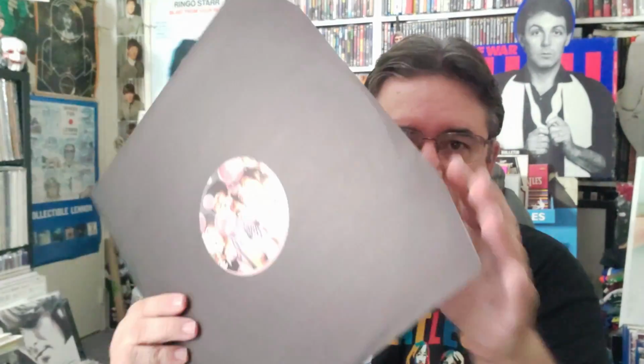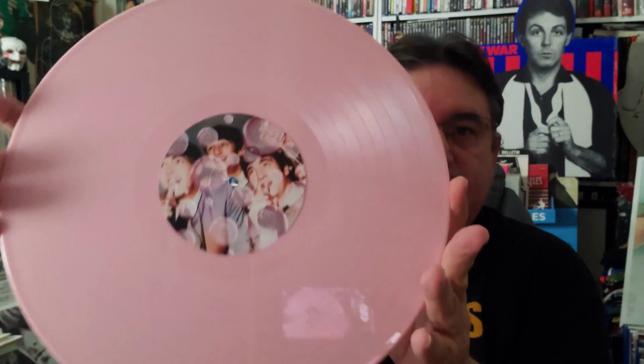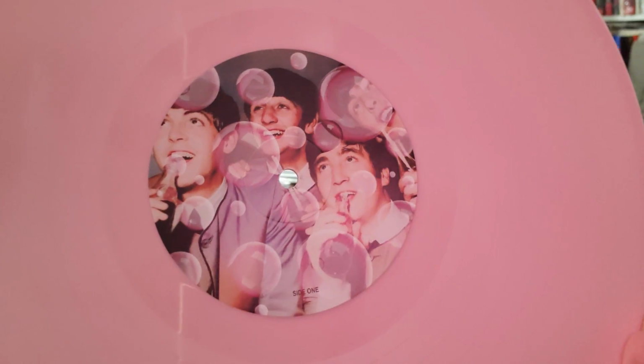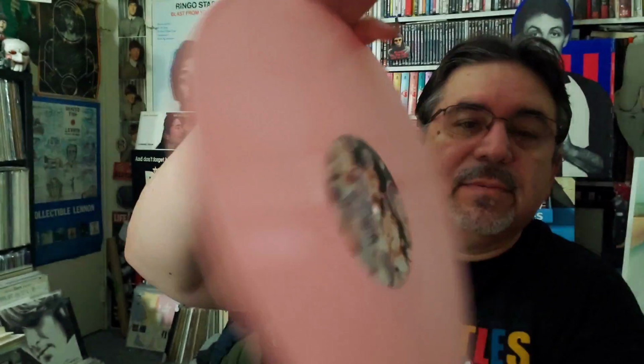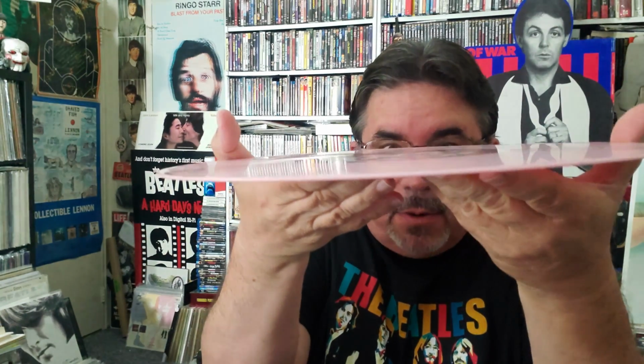Okay, we got a black inner sleeve paper. Okay, the pink vinyl is here. Oh boy. And it's light pink. It's a light pink color. The label just simply says side 1 on it. It's got the photo there where you can see Paul that time. And it says side 2. Same thing. So, is it warped or not? I don't know. It looks pretty flat. Looks pretty solid to me.